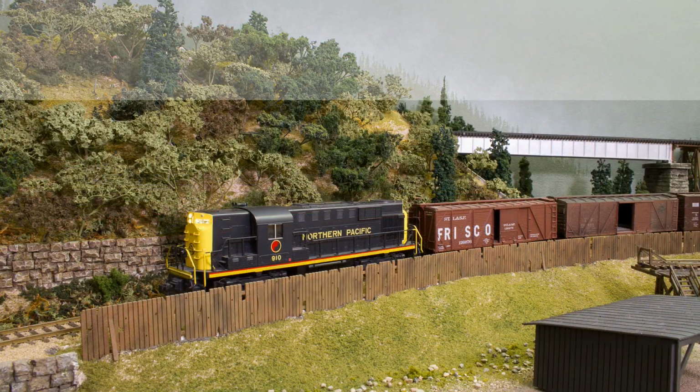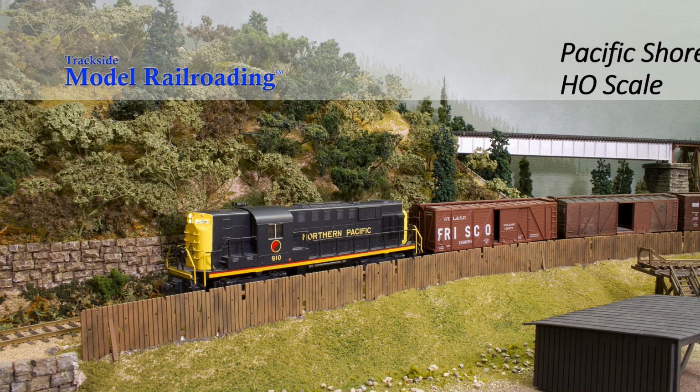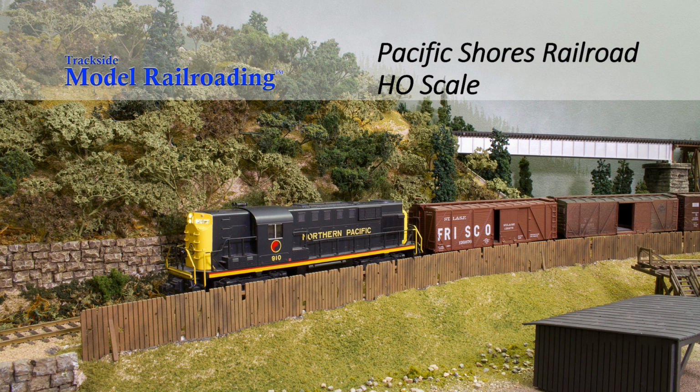The second layout on this month's DVD is Stephen Shore's Pacific Shores Railroad, a freelanced layout based on the Northern Pacific.